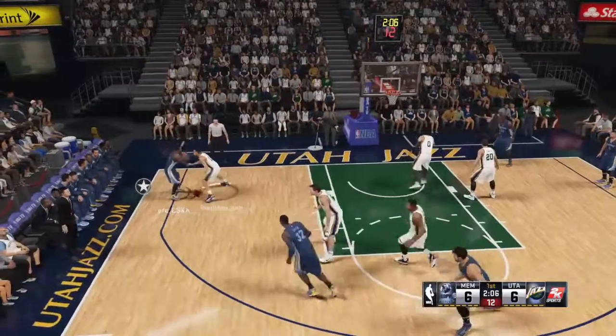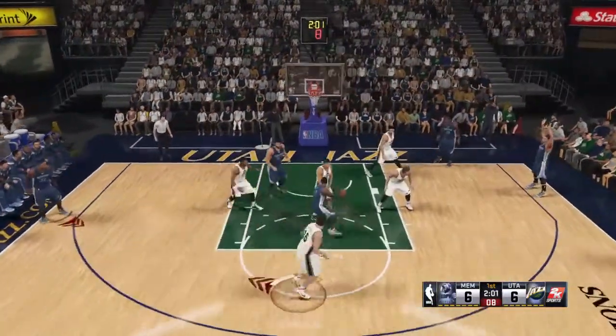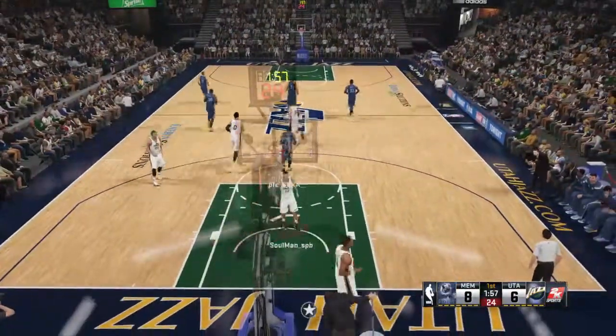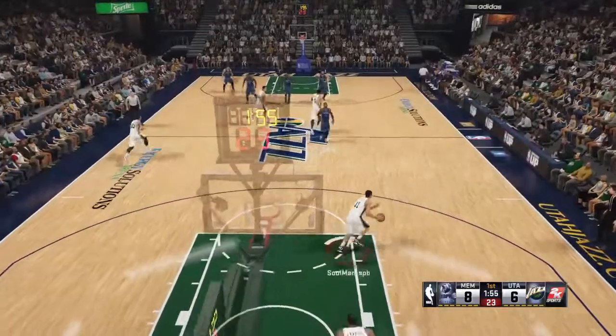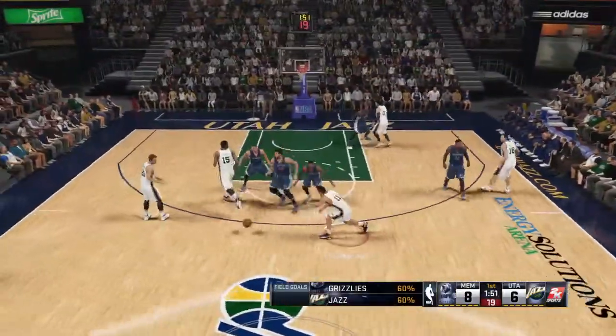Conley kicks to Gasol. Good-looking screen by Gasol. And it's Conley penetrating. Terrific design on the pick play, and he lays it in. Well, they just gave him 2 points. Defensively, you're going to have to tighten things up here. That's not a good sign.